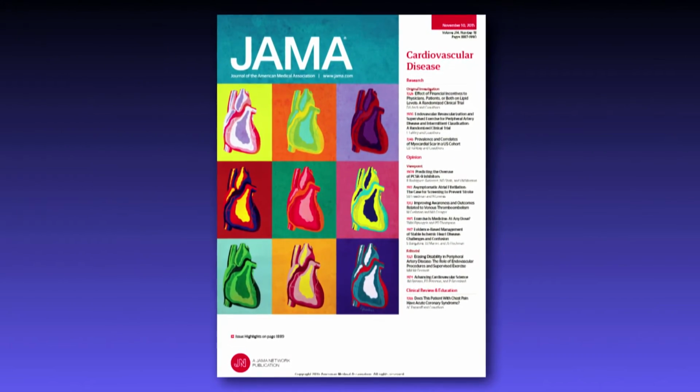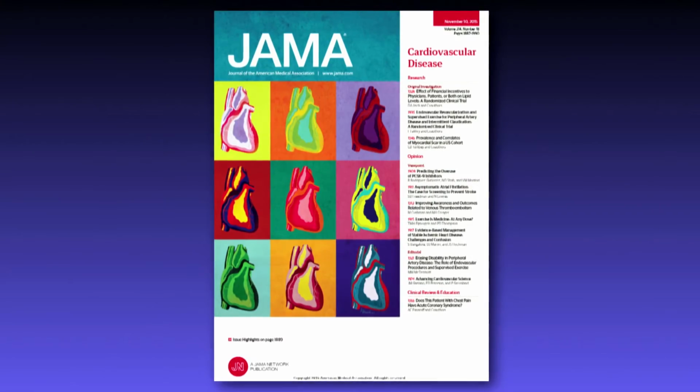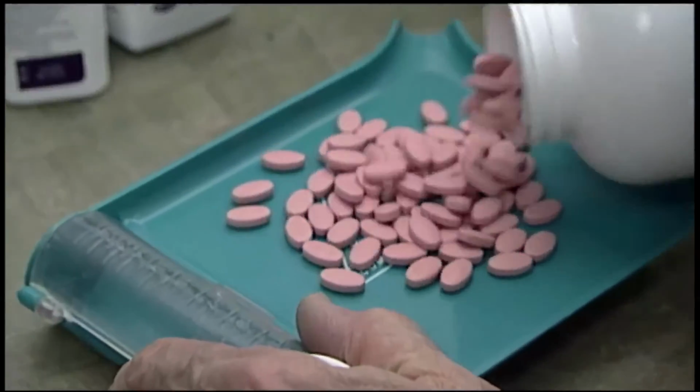They had the greatest reduction in their LDL cholesterol. The study appears in JAMA, Journal of the American Medical Association. If patients weren't on statins, they were started on statins, having both the provider intensify therapy as appropriate and having the patients take those medications once prescribed. And that's really why we think the shared incentive group was the most effective.